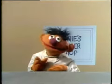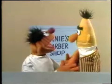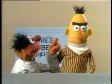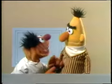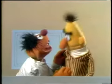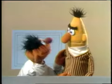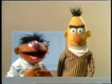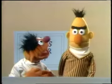Poor Bert. First I cut off all his hair, and then a monster came and took him away. Why, Bert, you're back. Did you have any trouble with the monster? And look at your hair. It's back. Hey, what is it, a wig? No, it's your real hair? You mean it grew back that fast? Did the monsters help you to grow it back that fast? Yeah, well, that figures. Monsters know a lot about growing hair, I guess.